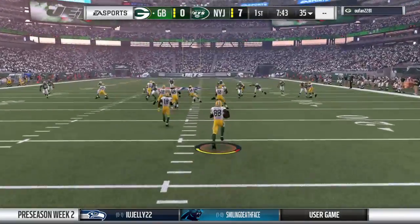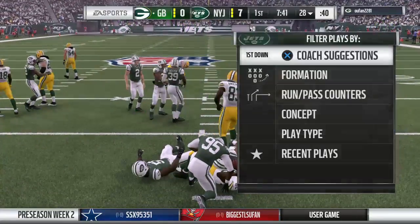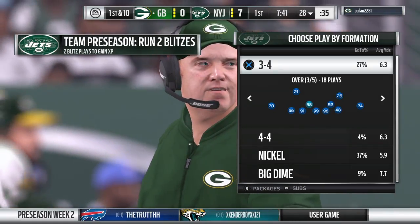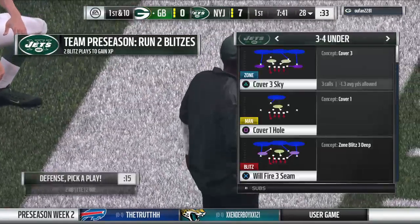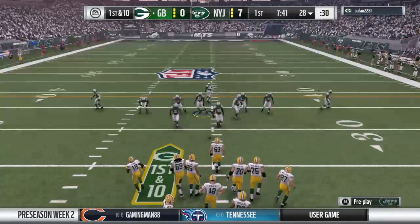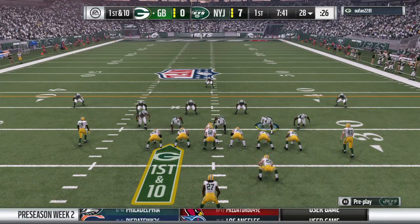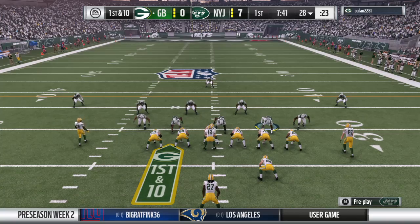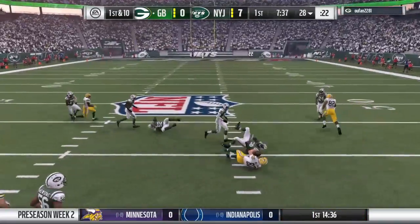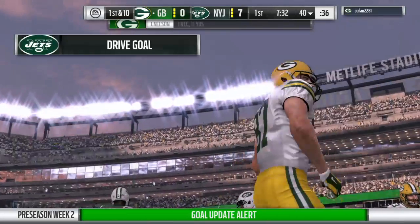Here comes Montgomery now to return it. And he'll take it past the 25 and up to the 28-yard line. On first down, Rodgers. And he completes it to Jordy Nelson. Give him 11 yards that time and a new set of downs.